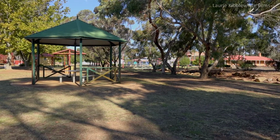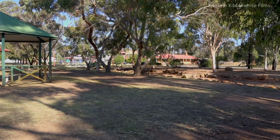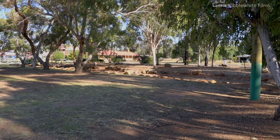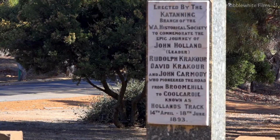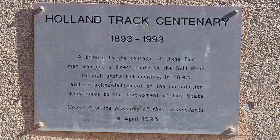Back in 1893, gold was discovered in Coolgardie and prospectors came from all over Australia to seek their fortunes. The only route available from Albany was via Northam and a shorter route was required. John Holland and his party set out from Broomehill in April 1893 to carve a track to Coolgardie, which would take about 2 weeks off the travelling time.